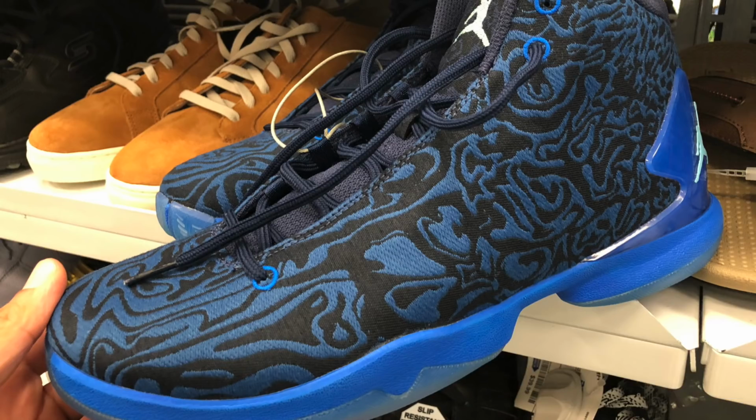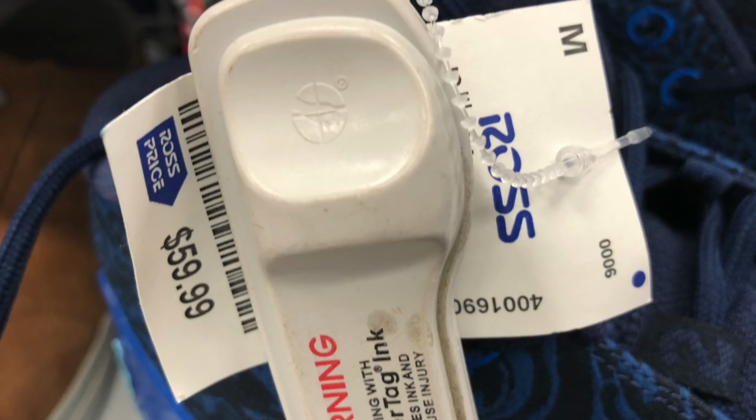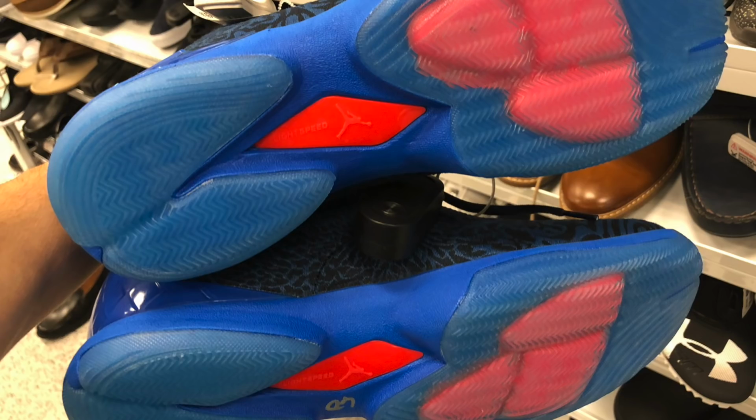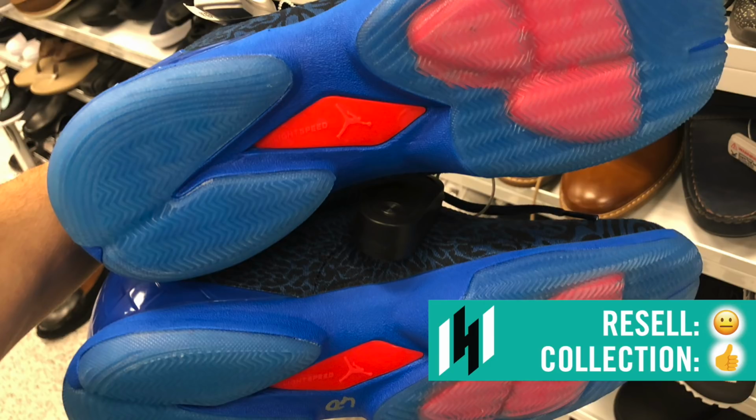Next find, Jordan Superfly 4. And I've seen different colorways in this shoe as well. The price though, $59.99, and different colors, different sizes. They're all out there. I personally am not really feeling this colorway or even the design actually. But some people are, because someone actually bought one recently for $129.99. Now, not all of them are going to sell for that high. Maybe someone was just looking for that size. But I am giving it an iffy because it will sell. I just don't know what the price will be. Totally up to you and your call.